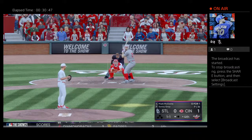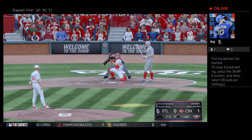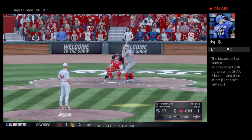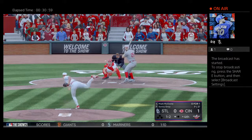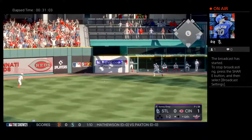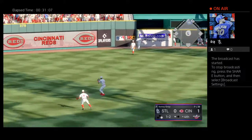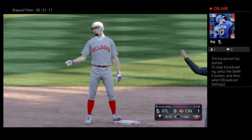Now the 1-1 pitch. Hey, two. Base hit into the left center field gap, and now it'll rattle up against the wall, and he will get in there with his first big league hit, a double.